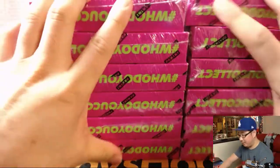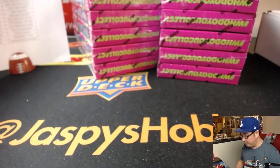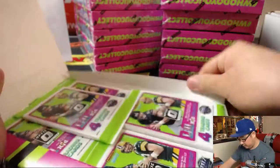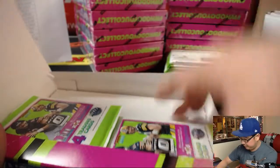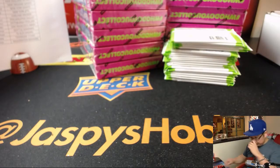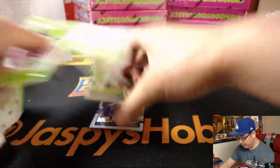Empty box. Here are all 12 boxes right here. All right. Good luck, everybody. I think everyone should be familiar with the configuration of Optic football by now. Good luck, everybody. A lot of great parallels in here. We're pulling a lot of awesome case hits out of here.